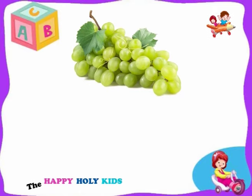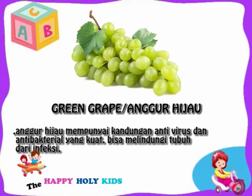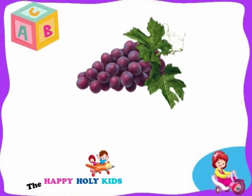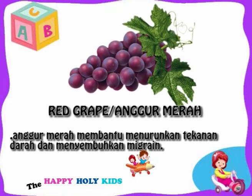What fruit is it? This is green grape. Green grape has antiviral and antibacterial content that can protect the body from infection. What fruit is it? This is red grape. Red grape helps lower blood pressure and cure migraines.